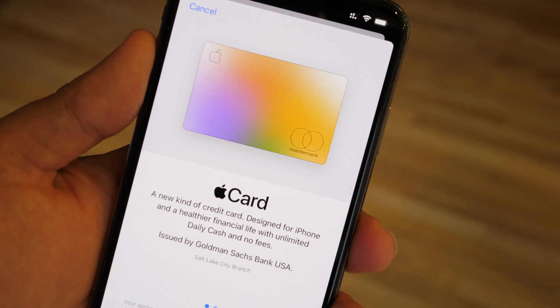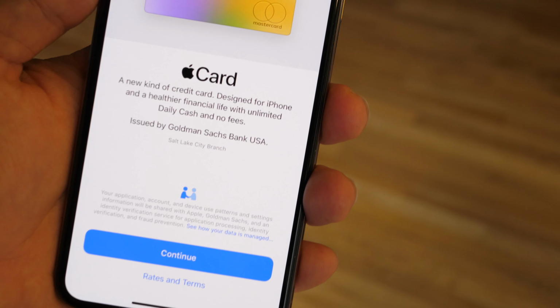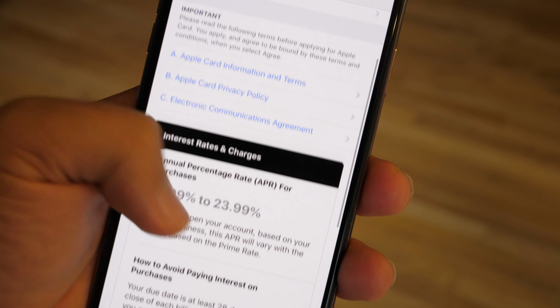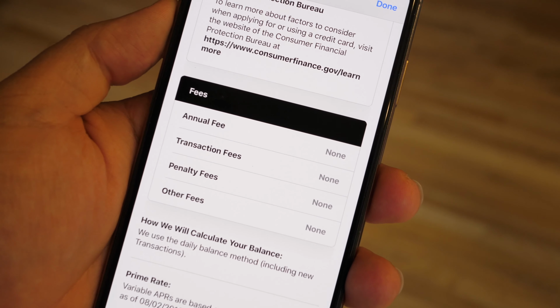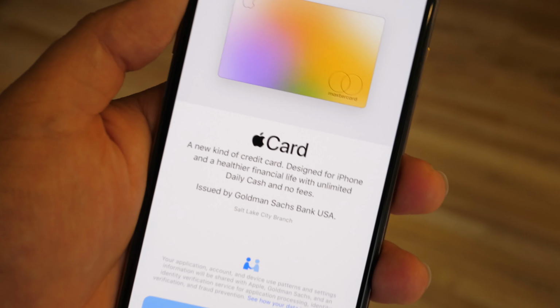This tells you what the Apple Card is. It's issued by Goldman Sachs USA. Hit continue again if you want to start the application process, or you can take a look at Apple's terms and conditions. As you see there, it goes from 12.99 to 23.99% for the APR. No annual fees, transaction fees, penalty fees, or other fees as well. So again, from the Apple Card screen, hit continue, and you'll just need to put in your information.